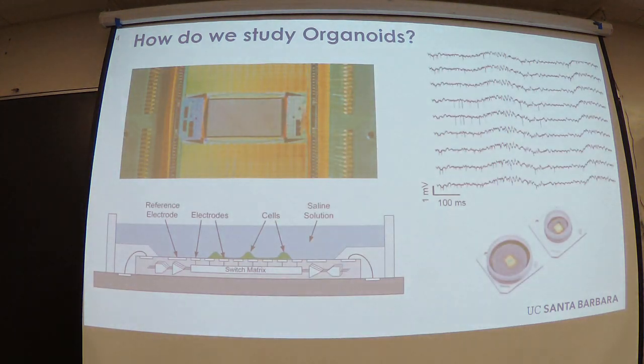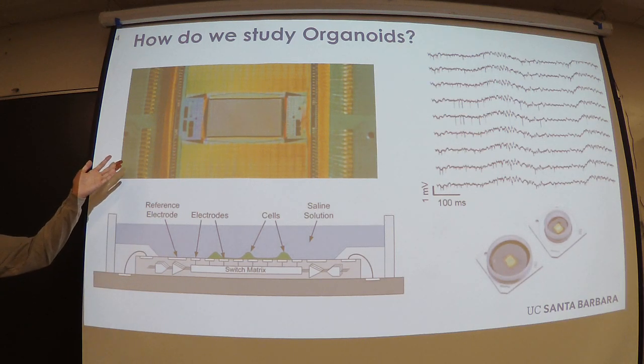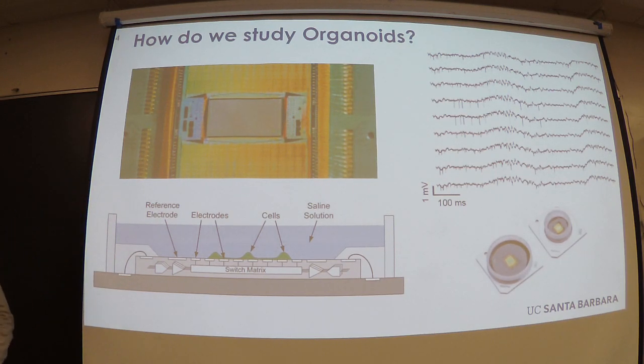And getting into how we study organoids, I'm going to restrict my definition of organoids to organoids that are electrically active, such as the brain, heart, and retina. You can grow any sort of organoid, but to study them with a microelectrode array, they need to be electrically active. And the reason for this is you put the cells on this organoid array, and it's this very densely, tightly packed array where you've got lots and lots of electrodes, and you've also got some reference voltage.